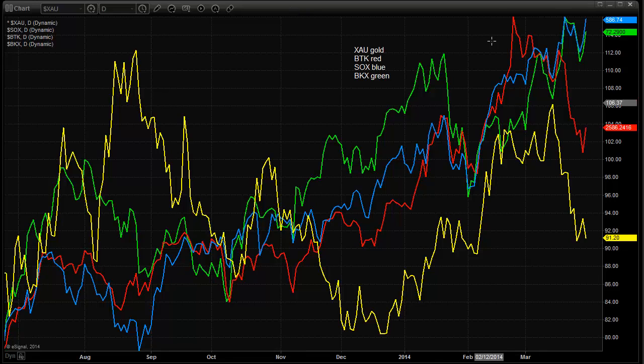BTK started a little bit of a bounce, but this decline here in the BTK, which is the red line, is certainly a source of a lot of the weakness from the overall market on the Nasdaq side. The banking index was better today, but did not make a new high.